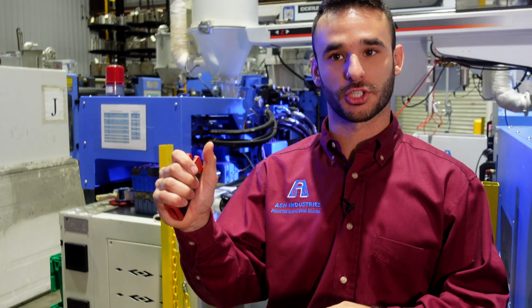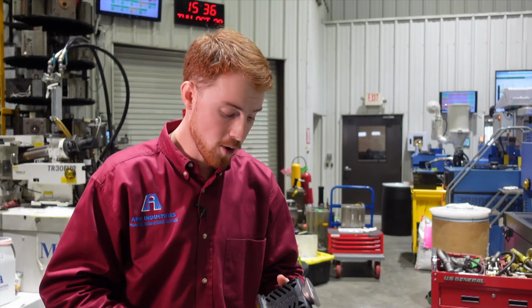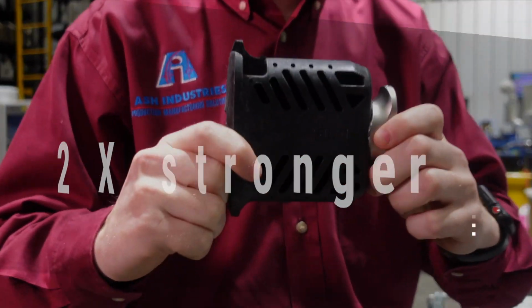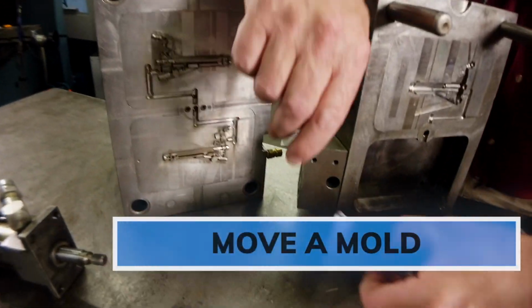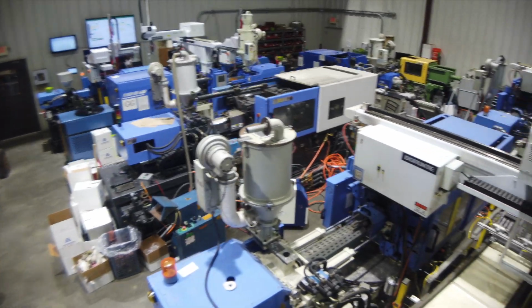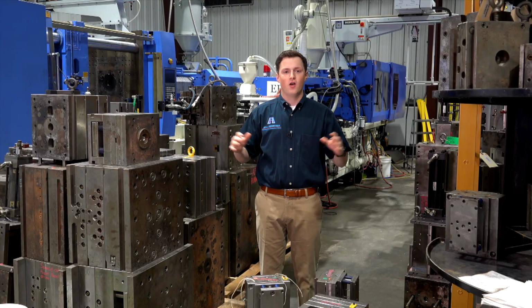You're left with a finished product that has a good rubber texture grip, but has the sturdiness of a glass-filled ABS. Overmolding can help add integrity. This part, because it was overmolded, is twice as strong as it would have been. At the heart of every injection molding operation is the mold. We have the Overmold program. We can take your mold from any other plant and any other operation and make it run in our system.